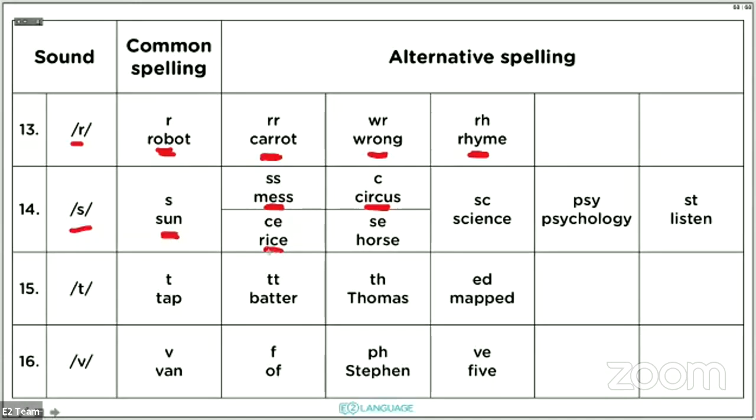Rice. I just should stop there because a lot of Vietnamese speakers and some Southeast Asian speakers struggle to hit the final S. For example, I hear Vietnamese speakers say, rai, I eat rai. No, it's rice. You have to get the s.